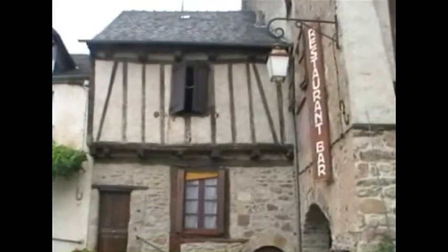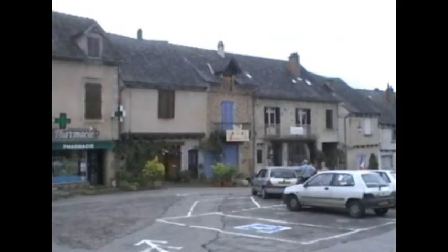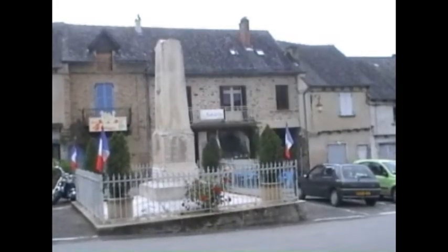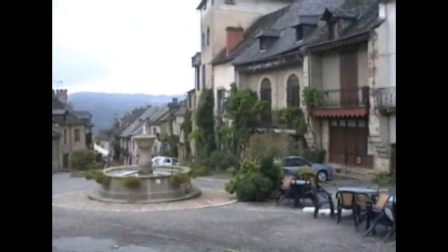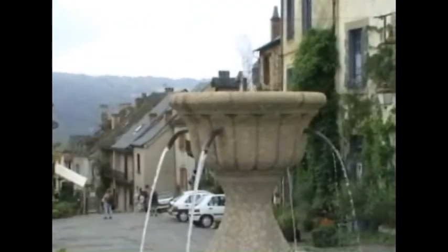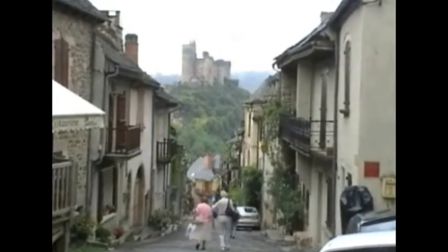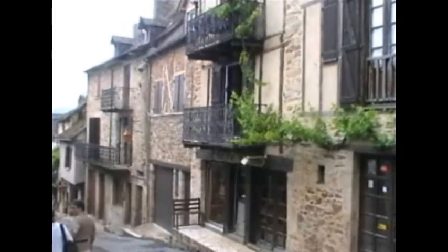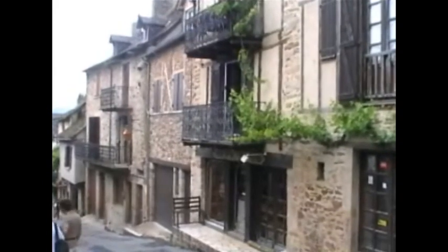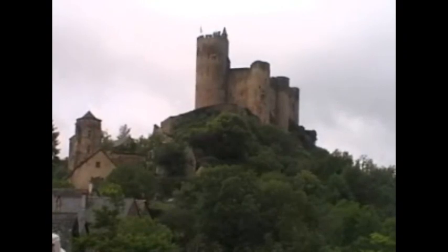Najac had some lovely old buildings, full of history, full of character, a war memorial which was very well attended, a little fountain which worked, and then we strolled down the streets, and dominating all was the castle, a very imposing building. But some of these old houses really were lovely. This place hadn't changed for centuries.